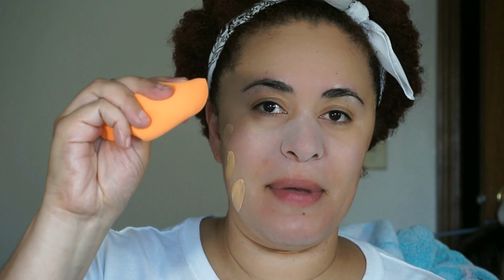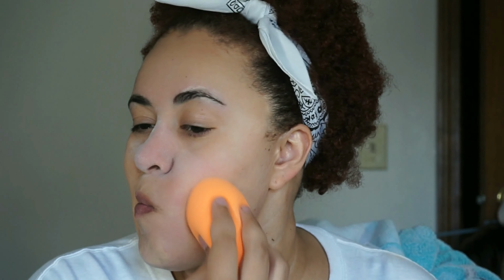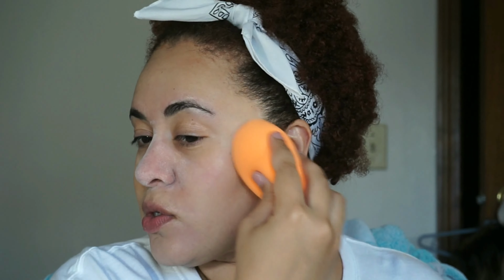I also picked up this Real Techniques body blender. Oh my god, guys. Oh my god, this is actually a little bit too wet. Hold on. Ooh, you see that? Let's blend this out. Oh my gosh, look how quickly that blends out. I feel like this sponge is softer than the other Real Techniques Miracle Sponge that I used to use.